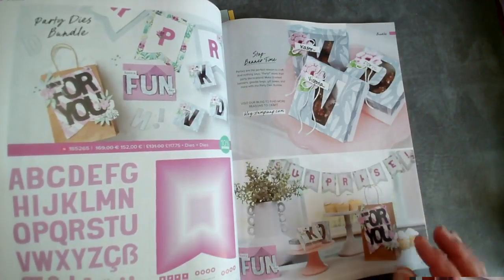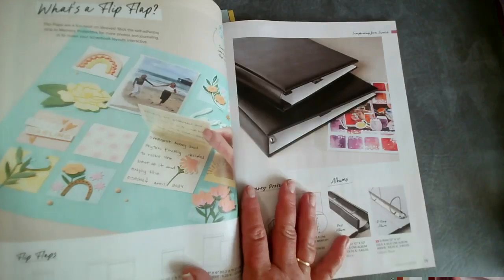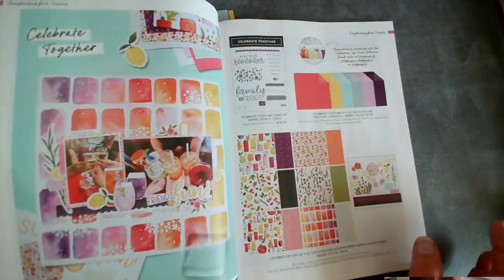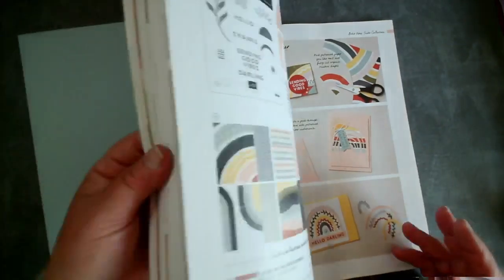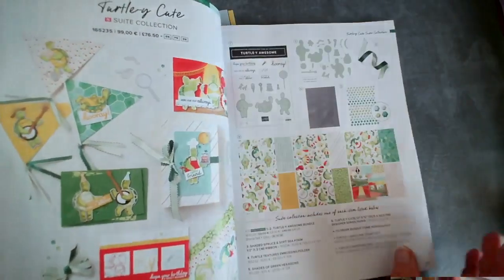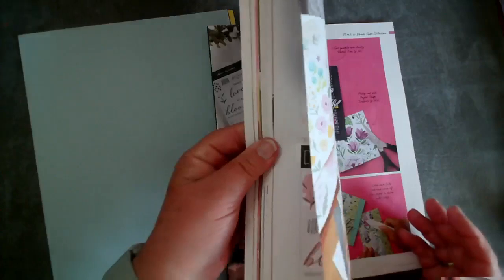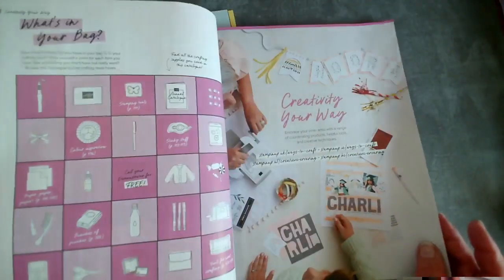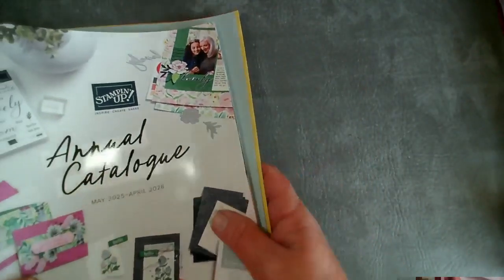I will do a catalogue walkthrough separately. I don't want to do it here because it'll take a little time. You'll see there are more scrapbooking products than we had before. We had a separate scrapbooking brochure, and alongside this we also have all our online exclusive items that will come out throughout the year. I hope you like this. Great bit of fun, some beautiful products which I'll be showing in the next few months, right the way through. So that is the annual catalogue, and those are the In Colours. Let me hop on to the product that I'm going to show you today.